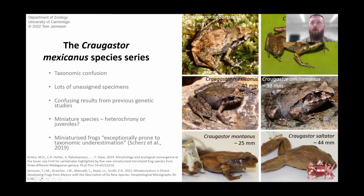Also, previous genetic work had thrown out confusing results, again, suggesting that maybe there was more than these 6 historically recognized species. And we also have these 2 potentially miniaturized species, these two species much smaller than their close relatives, suggesting to us we maybe have miniaturization going on within this group that hadn't previously been recorded for Craugastor frogs. So we're interested to see if this miniaturization is following the pattern that we usually expect amongst teeny tiny frogs.